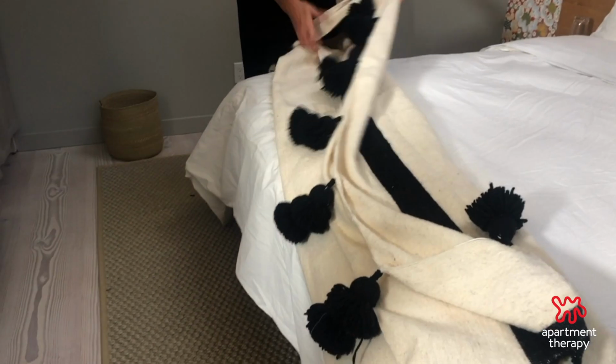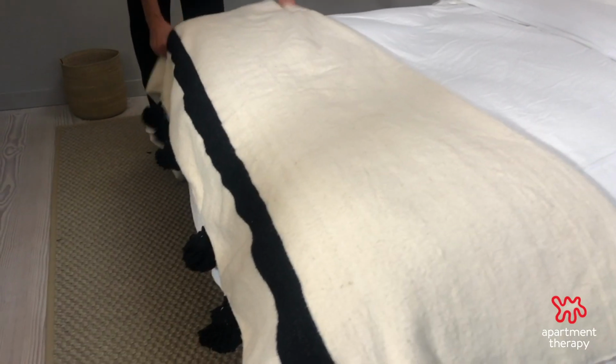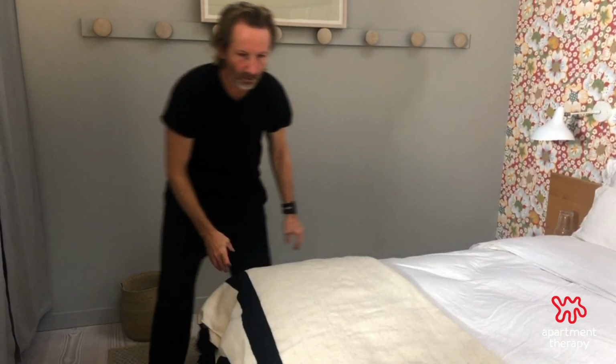Last but not least, give yourself a nice blanket. This is wool. A little something to pull up if it's a cold night. Adds a little pizzazz to your bed.